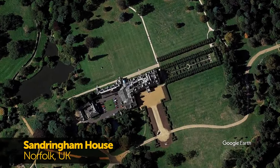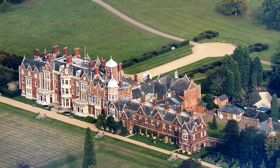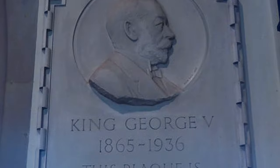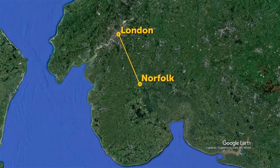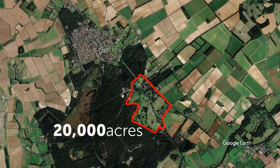Sandringham House is the beloved country home away from home of Queen Elizabeth II. Sandringham is a huge estate that the royals use for many occasions, since it has features ranging from fruit farms to a full museum. Mostly, it's where the English royals love to spend their winter holidays. It's in Norfolk, England, about 100 miles north of London, and is built on 20,000 acres of land.